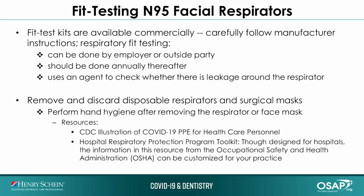Remove and discard disposable respirators and surgical masks. So between each patient, if you have a surgical mask, it needs to go in the trash. We are doing things to protect our respirators for extended use, since the availability is still questionable in many parts of the country. And whenever you take off a mask or a respirator, or whenever you take off gloves, it is truly important that you perform hand hygiene.